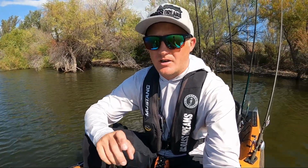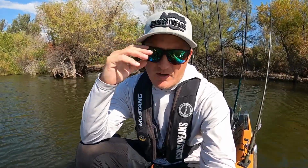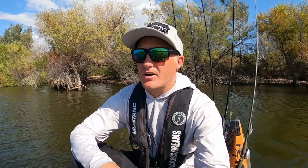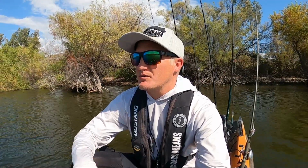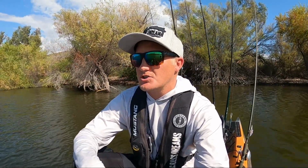Here on the home lake today on the Old Town kayaks, and we are fishing that fall transition. We are using a lot of shad imitation style baits. I do have one jig tied on, but the main goal today is going to be to cover water and try to find any schooling fish that are up chasing bait.